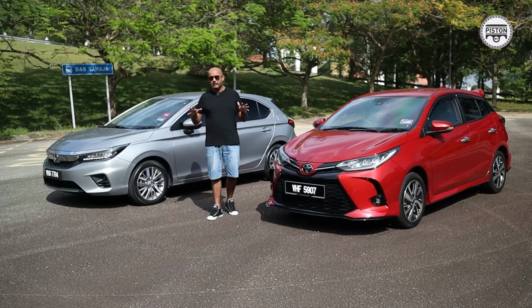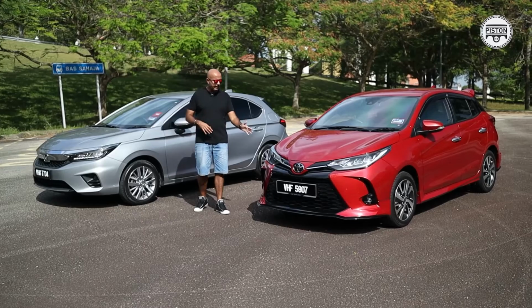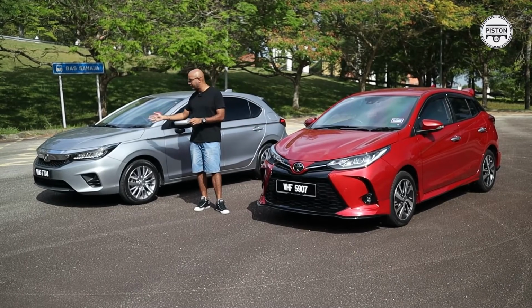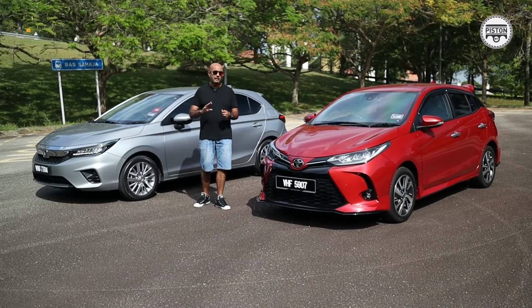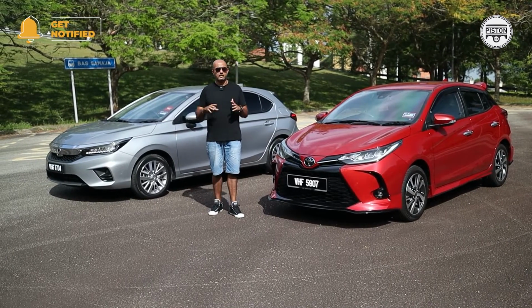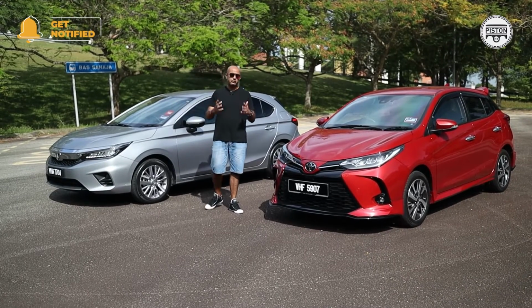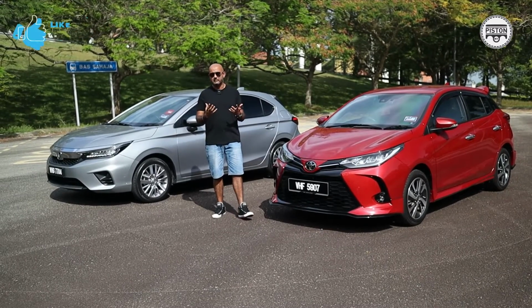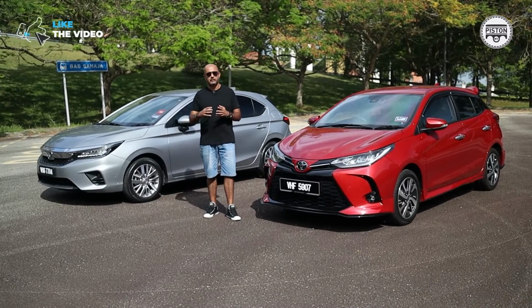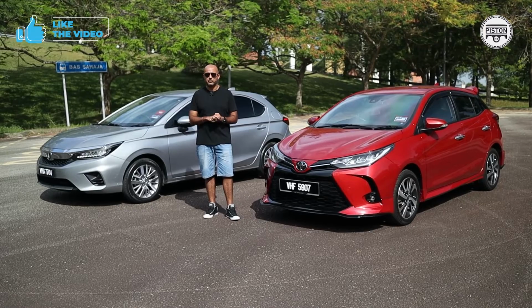Both cars are actually evenly matched in terms of features. LED headlights front and back for the Yaris, LED headlights for the Honda City front and back. As far as features go, both are quite evenly matched. I also really appreciate the fact that the City comes with cruise control. And that's a game changer for me actually, because if you're spending a lot of time on the highway, cruise control is important.